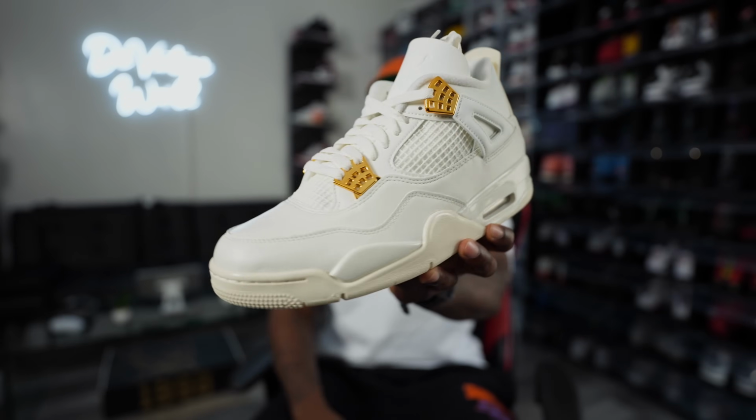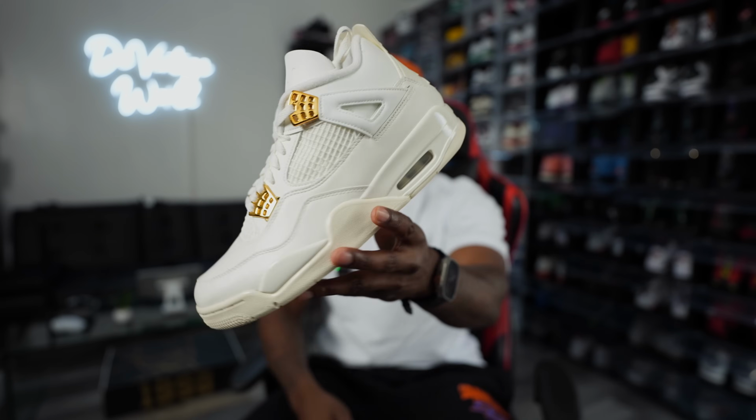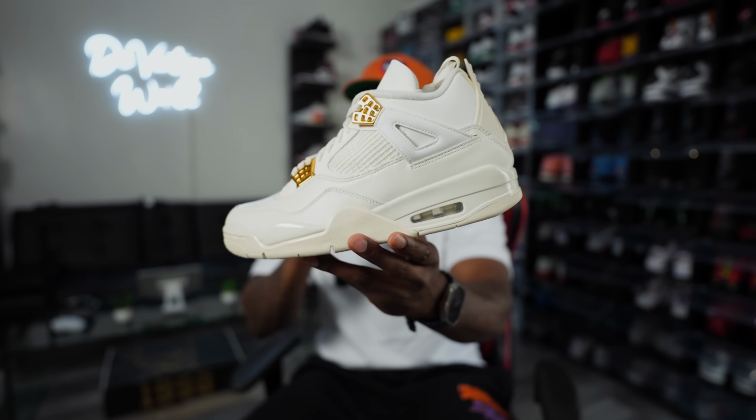But last looks, 360 of the Air Jordan 4 metallic gold. Super nice, super crispy. And I'm telling y'all, bro, this might be one of the ones, but Nike did not do extended sizing, which kind of sucks.